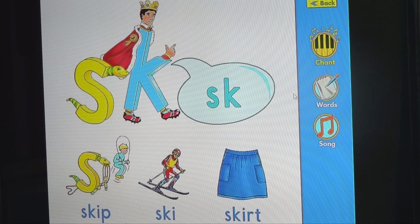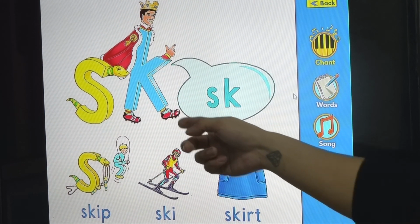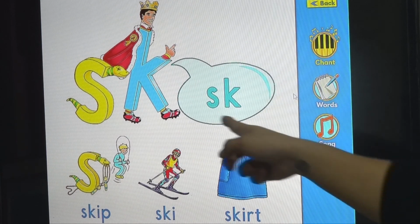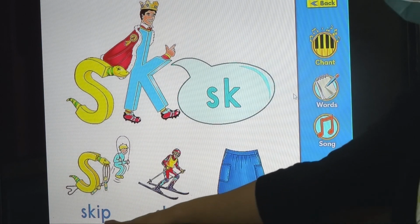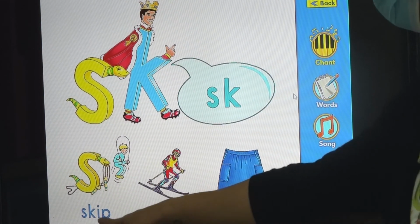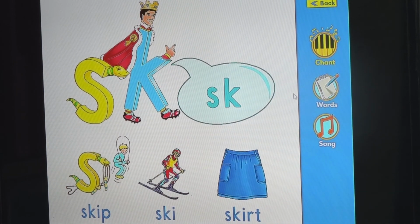Sammy Snake says S, and Kicking King says K. Together they say sk. In skip and ski and skirt. Alright, so we have Sammy Snake and Kicking King. Sammy Snake says S, and Kicking King says K. Together they say sk. Very good, sk. In words like skip, right? On a skipping rope, skip, ski, and skirt. Skirt.